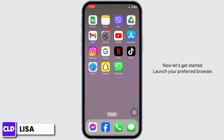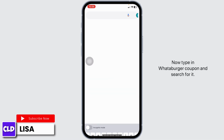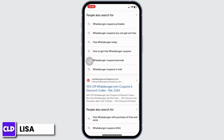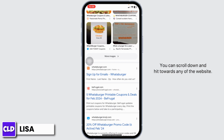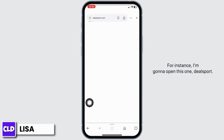Now let's get started. Launch your preferred browser. Now type in Whataburger coupons and search for it. With that, different website links will appear. All these websites are for the coupon codes. You can scroll down and head towards any of the websites. For instance, I'm gonna open this one, DealSport.